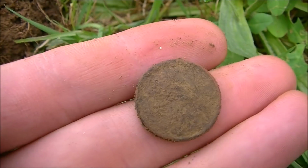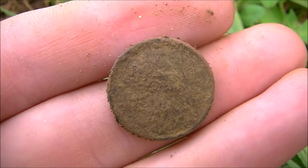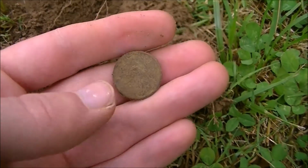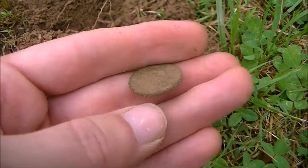There's an old cemetery up here too, so maybe we'll get into some earlier things. BirdDogg found what looks to be a fairly old buckle, probably turn of the century, give or take, up here. So there's hope for more.